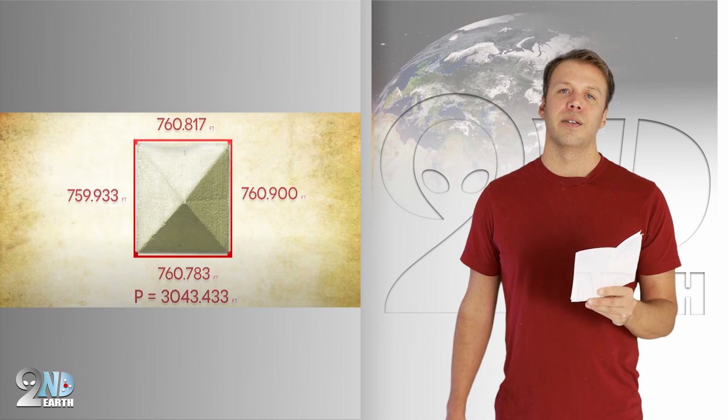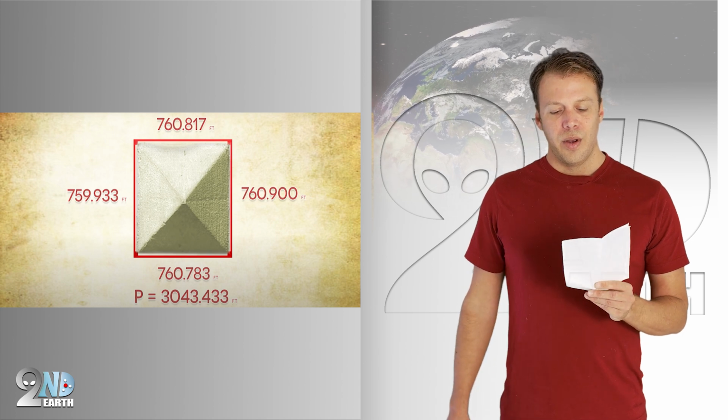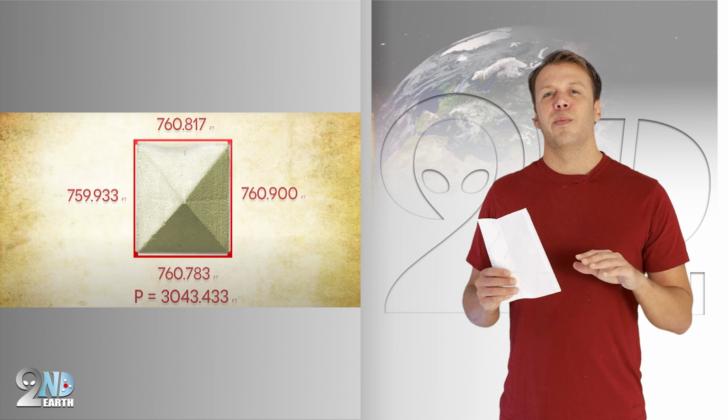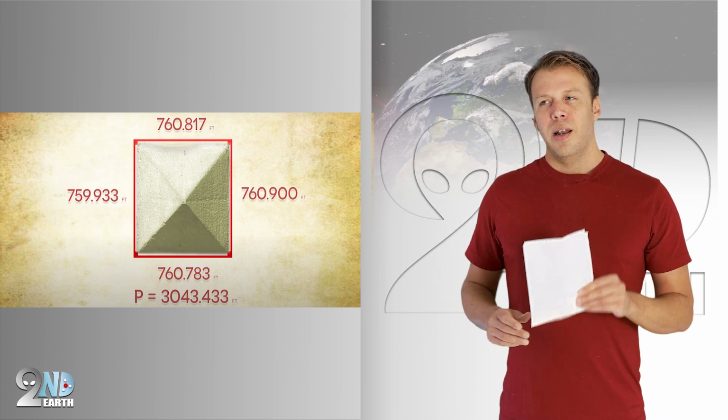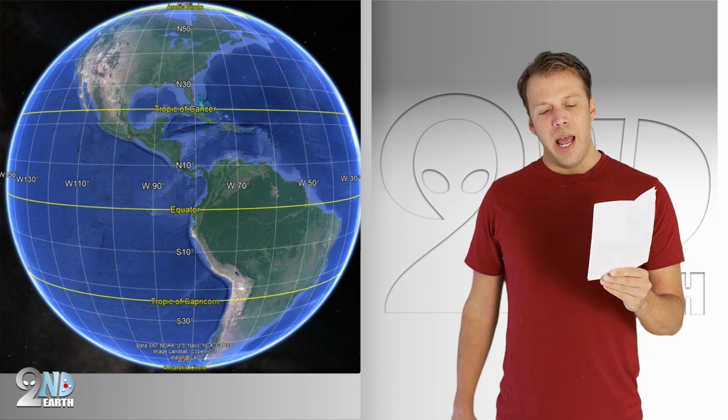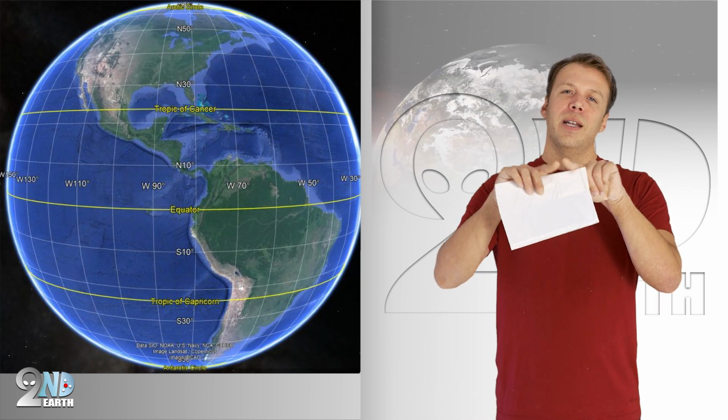It actually becomes 3,043.433 feet. Now, why is this important? Well, remember how I just told you that the Pyramid of Giza lies in the center mass of the Earth? Let's say that you actually start at the center of Earth, meaning the 0-degree latitude, the very equator. And let's say that you were to draw one exact degree.